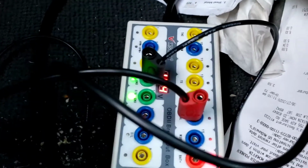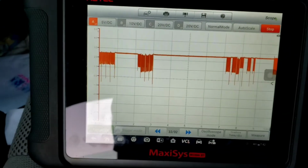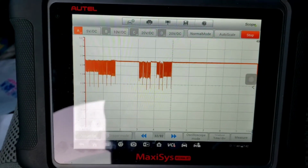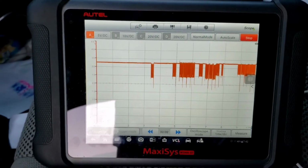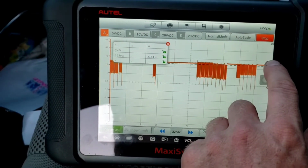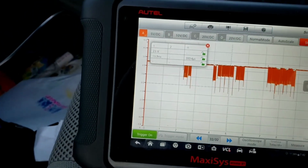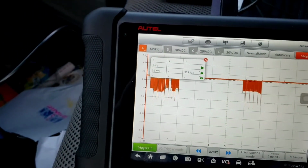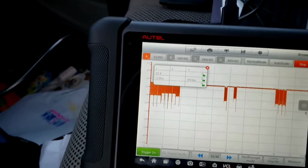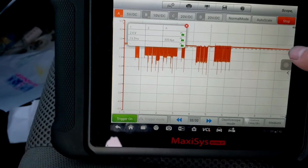Hooked up to my breakout box there. I'm on CAN low right now. Well, if you look, I'm good to go. It's running perfect. Vehicle's on and running. I'll show you the bias voltage here. Hang on, let me get this zoomed in a little bit. With the vehicle off, it's 2.5, 2.6 volts, right? So that's perfect.